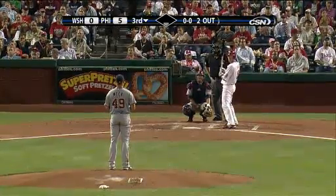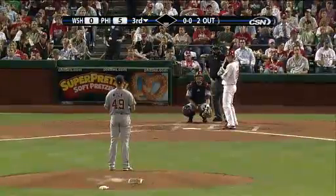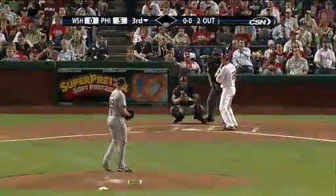Someone in high A might have swung at it, and then in Double A, they really don't swing at it. And you're just thinking to yourself, how did they not swing at that? Well, here's Jason Worth with two away here in the bottom of the third.